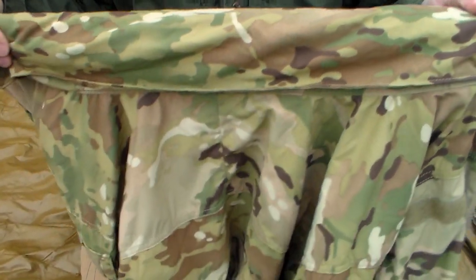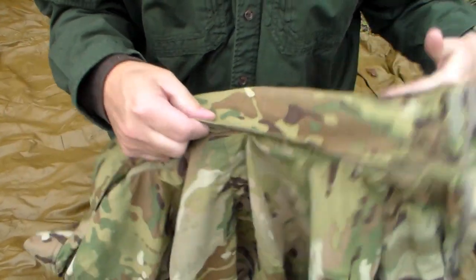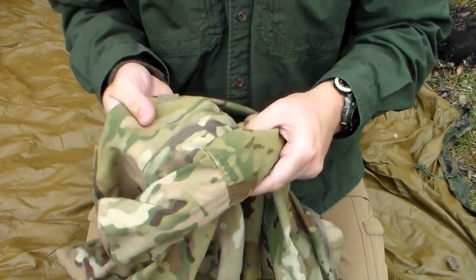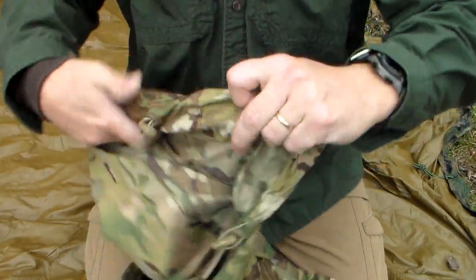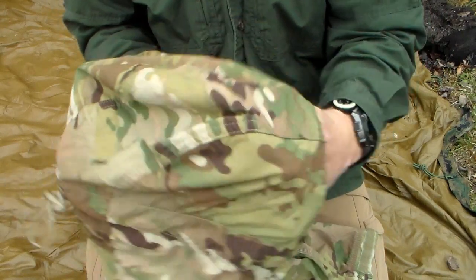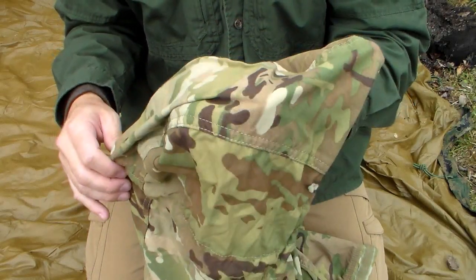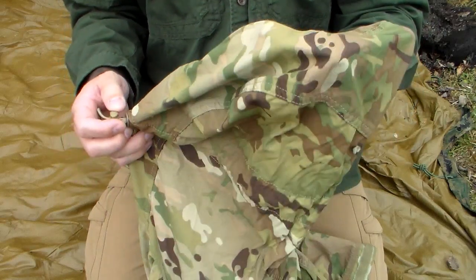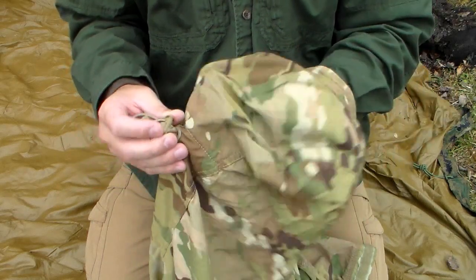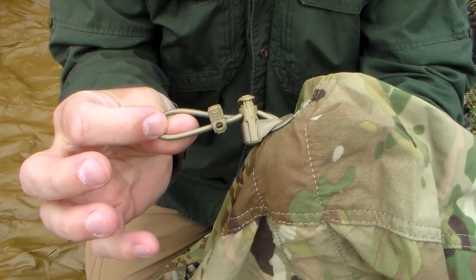It has a stowable hood. It's like a 3/4 stand-up. Rolls up and folds inside. It's a pretty good size hood. It's designed to be worn over helmets. So if you're wearing a ball cap or a boonie cap, this is perfect. So I mean, this would be perfect Gore-Tex for warmer weather, which is what I'll be using this for. It has a draw cord on the back to tighten the hood around the head for better heat retention.